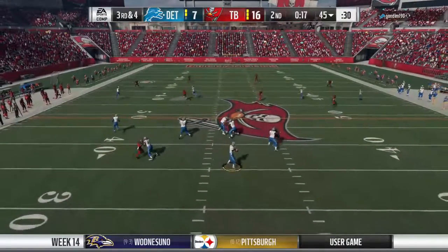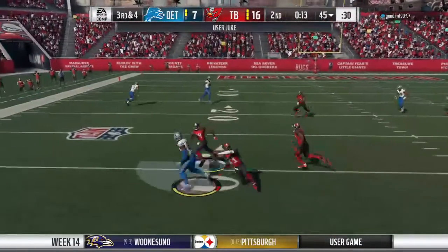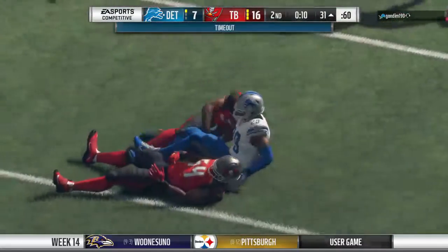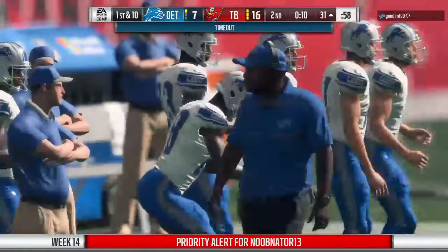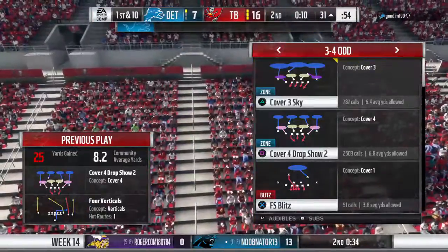Ryan gets this one to Le'Veon Bell, and he takes this one down all the way near the 30. Now a timeout signaled for, and they'll get it with 10 seconds to go before halftime.